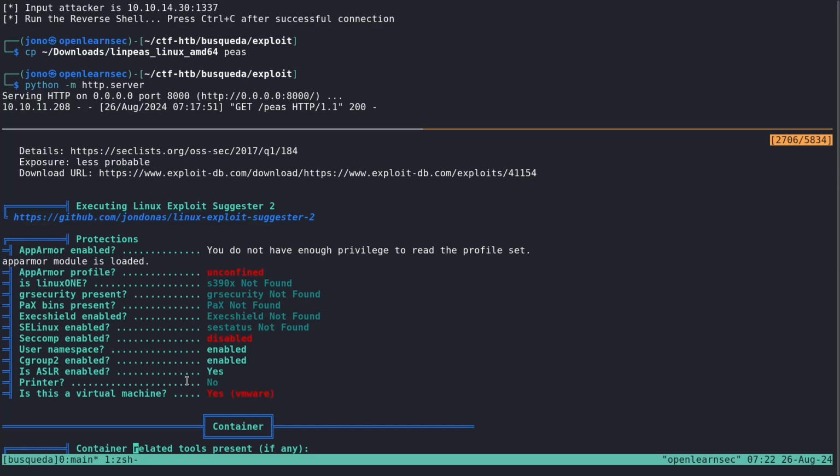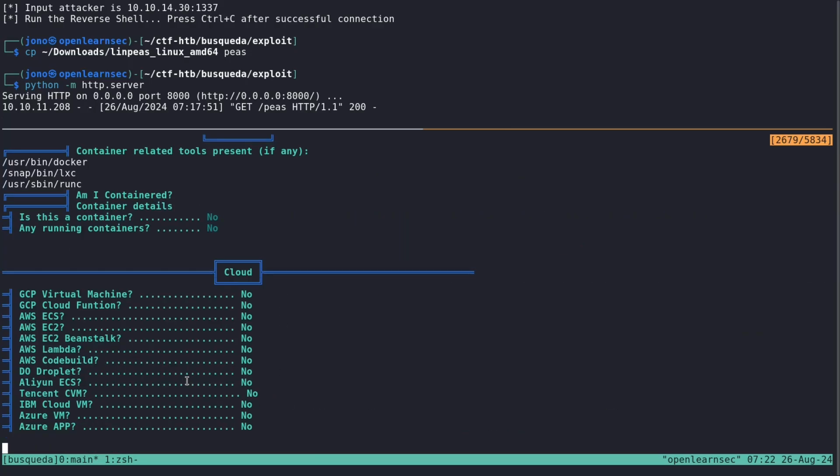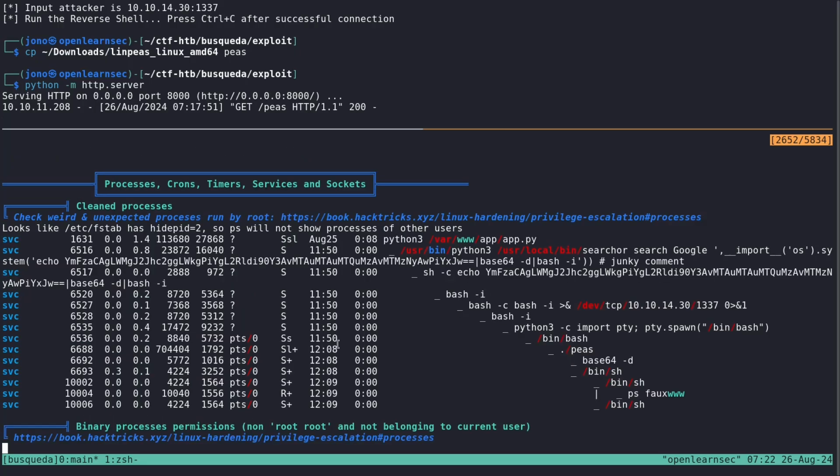So we are in a virtual machine. Yes. Okay, good. Not on any of the well-known clouds.